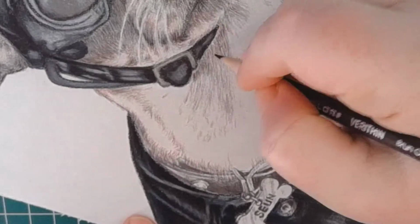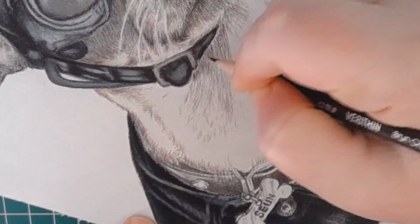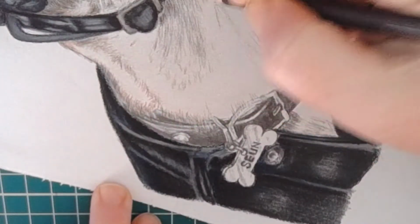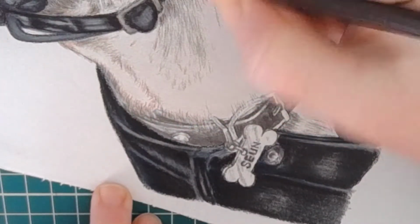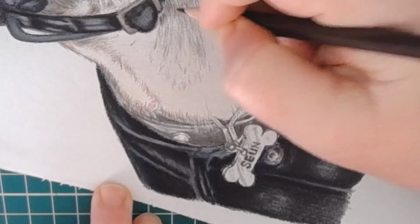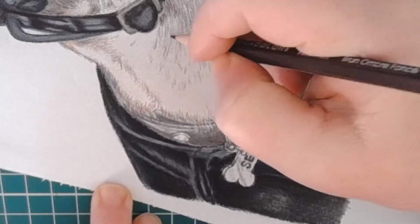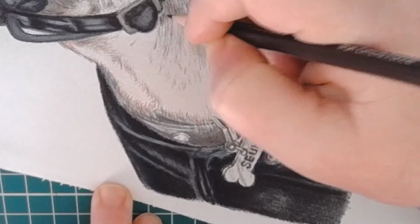Alright, so we're just going to continue in here in the darker areas. As you can see with the Verithins, you get a really, really sharp, nice little flick, which when we're doing hair is something that we want.